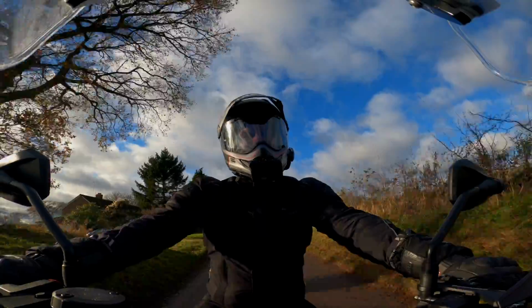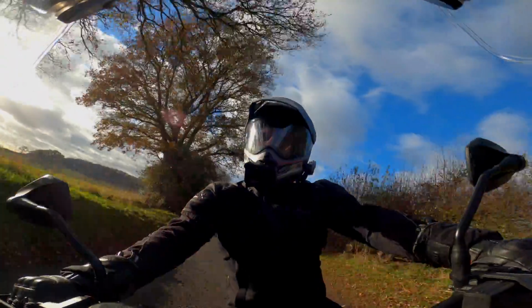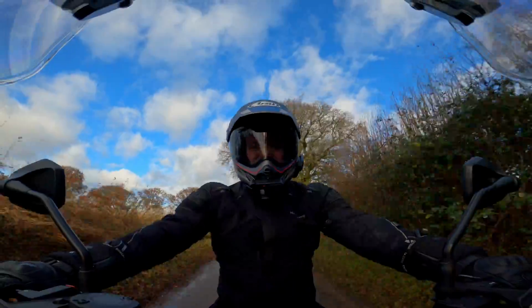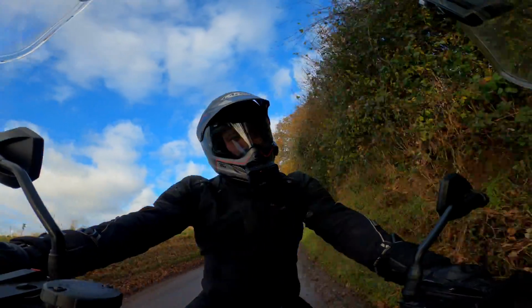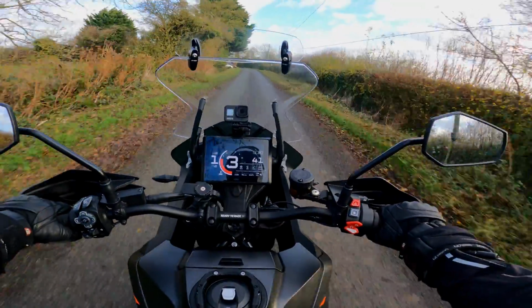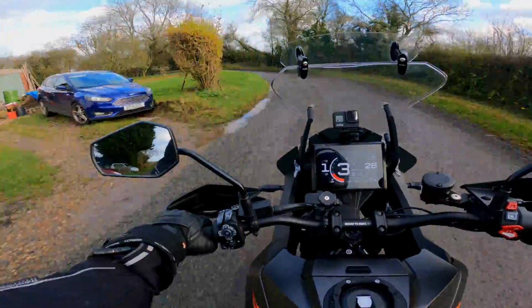It was great. My only issue with the tyres on the road is they make quite a bit of noise. I don't notice it anymore. I don't know whether I'm just used to it or it's worn off. When you're riding upright, there's no problem at all. It's just as you lean in, it's like a progressive noise that comes up.